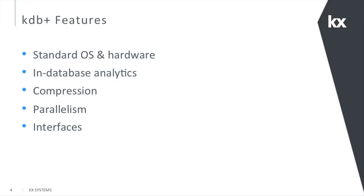And then in terms of the interfaces that we have available, we have many different interfaces. As mentioned already, we have a WebSockets interface. We also have JDBC and ODBC for connecting to other database sources. And we also have APIs available for most common programming languages: C, C++, C#, Java, Python, Perl, R, etc. Many of these APIs are freely available. Some of them we support and some of them are just available on GitHub.